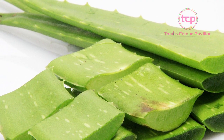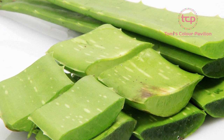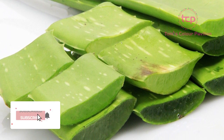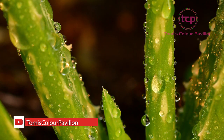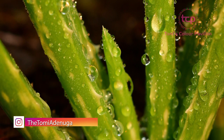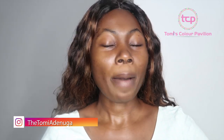Aloe vera gel helps to balance the pH of your skin. It has anti-inflammatory, antibacterial, antifungal properties. It's like an antidote for many skincare issues. I grew up knowing that if you have a cut, use aloe vera gel. If you have acne, use aloe vera gel. If you have a bruise, eczema, or a boil, use aloe vera gel. Almost anything, and it's like 90% water and gel. The water helps to hydrate your skin. It helps to keep your skin supple, soft, amongst many other things.